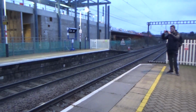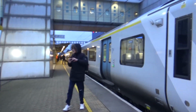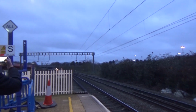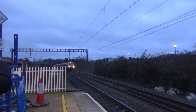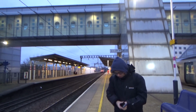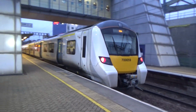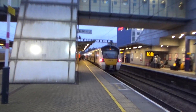And it is 700-059. Right, passing through now, we've got an East Midlands Railway service to Sheffield from London St Pancras. 222-017, there goes that one. So going on now is 700-059, that is the delayed 1548, I should say, Thameslink service to Luton from Rainham.